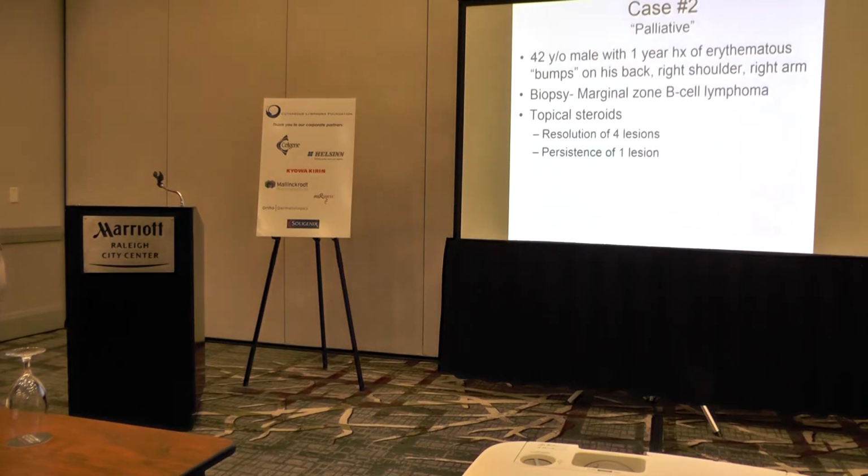Now here's an example of where radiation is used in more of a palliative setting. So we use palliative as a term where the intent is not to cure the cancer. So a lot of skin lymphomas we never cure. A lot of these are low-grade, chronic conditions that people live with for their whole life, and we just manage them. But we can use radiation as a very effective modality to help in that management. So here's a good example. This is a 42-year-old guy who came to see me because he had multiple bumps on his back, shoulder, and right arm that had progressed over some time.